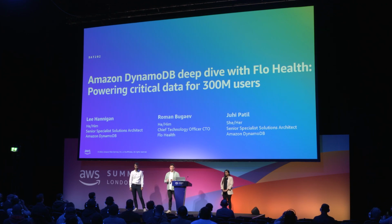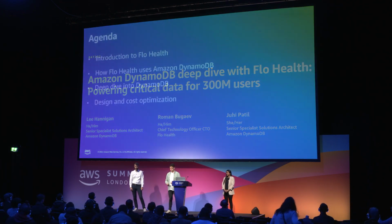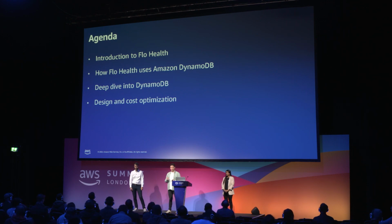Today we're going to discuss how Flo Health leverages DynamoDB to achieve its predictable performance at the scale of 300 million users. My name is Lee Hannigan, and I'm a Senior Solutions Architect with DynamoDB. I'll be joined by Flo CTO, Roman Bogiev, and my wonderful colleague, Juhi Patil. Roman's going to kick off the session by providing you an introduction into Flo Health.